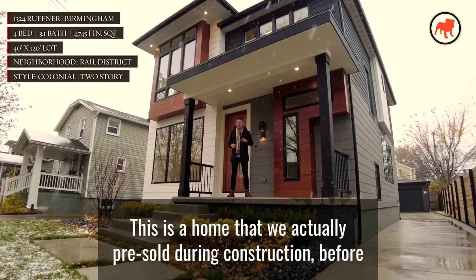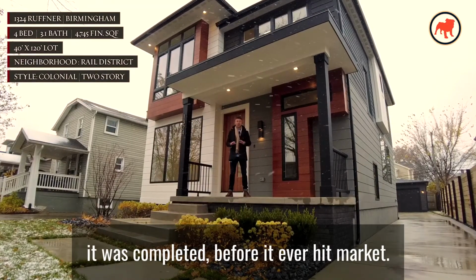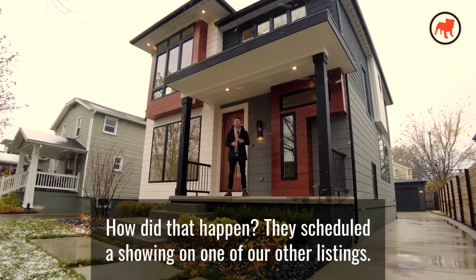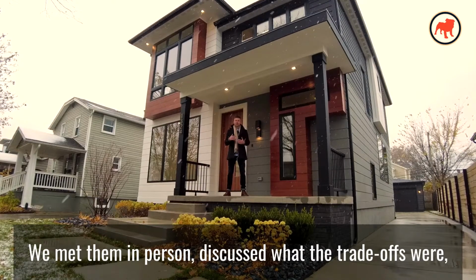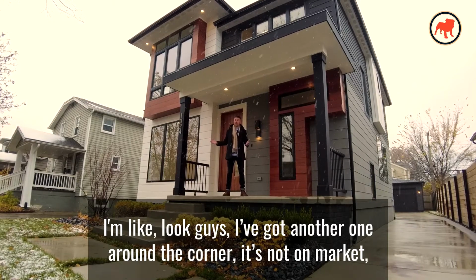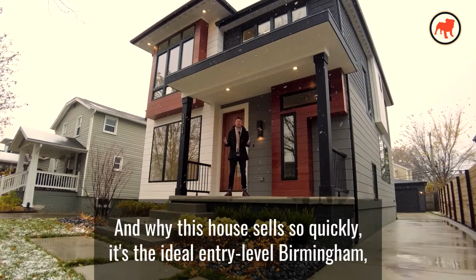This is a home that we actually pre-sold during construction, before it was completed, before it ever hit market. No one knew about this home except for the buyers. How did that happen? They scheduled a showing on one of our other listings. We met them in person, discussed what the trade-offs were, what their must-haves were, what their budget was. I said, look guys, I got another one around the corner. It's not on market, but it fits exactly what you need. It's within the budget.